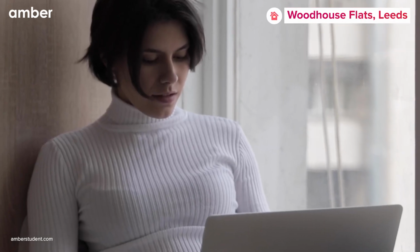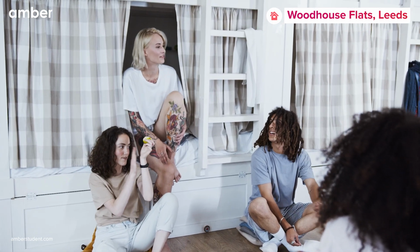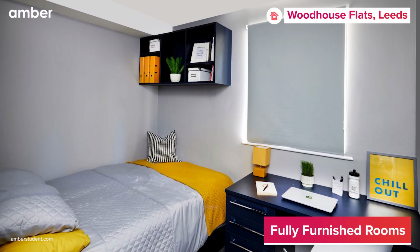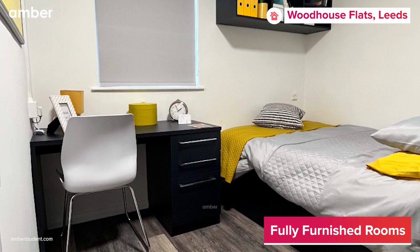Ready to discover your perfect student home? Step into Woodhouse Flats, Leeds, the vibrant and modern accommodation located in one of UK's most dynamic student cities, where comfort meets convenience with ease. Choose from sleek and stylish ensuite rooms designed to suit your student lifestyle, giving you everything you need to relax, study, and feel right at home during your academic adventure.